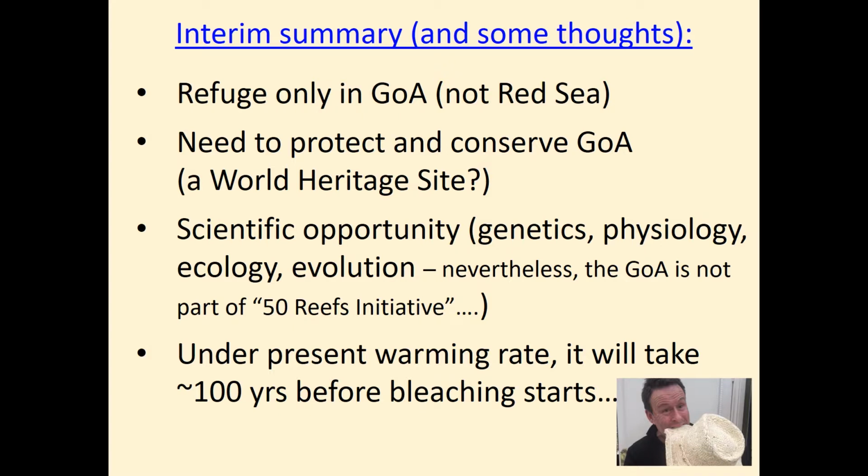The age of the corals, the modern coral reef in Eilat, is 8,000 years. These corals are adapted to temperatures of 32, 34, but here they live for 8,000 years in waters that are much colder. Now, in evolutionary terms, did they lose the adaptation to bleaching?